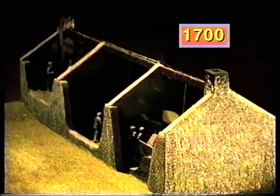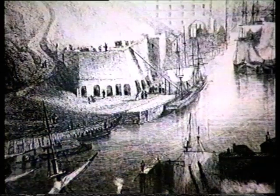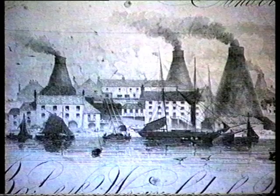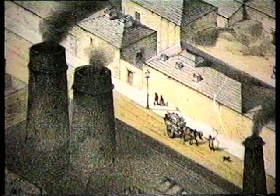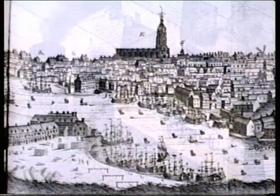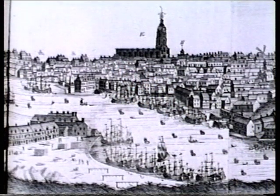The salt pans were soon joined by lime kilns, glassworks, and rope walks, all of them using coal and all of them shipping goods from the Wear. Lots of people must have worked on the river.